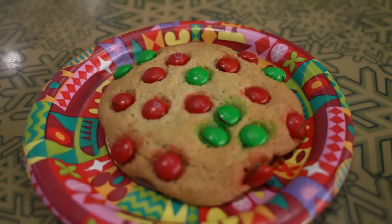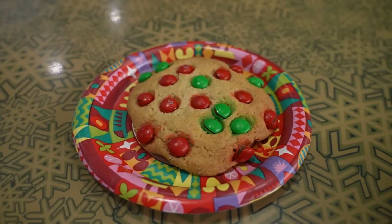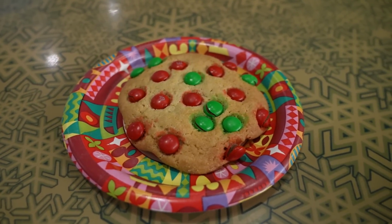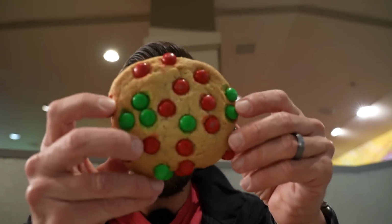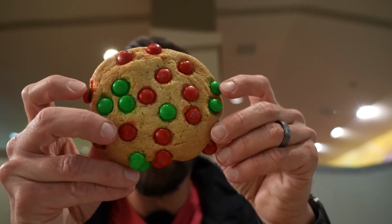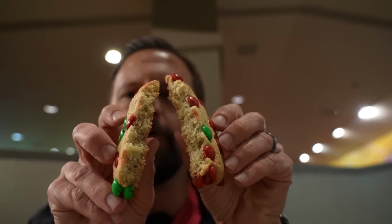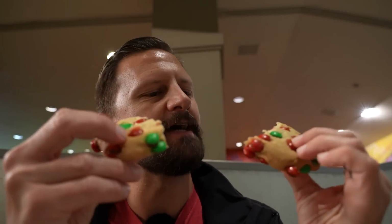So this is our sugar cookie, and a little known fact about me, this is one of my favorite cookies. I love a good chocolate chip cookie, but I also love a sugar cookie with M&Ms on it. So here it is, the M&M sugar cookie from Sunshine Seasons. Ooh. Nice and moist on the inside. Yes, I love that. So, let's give it a try here.